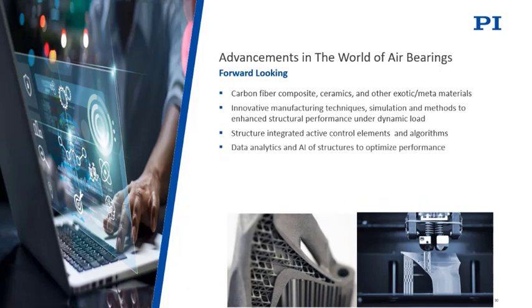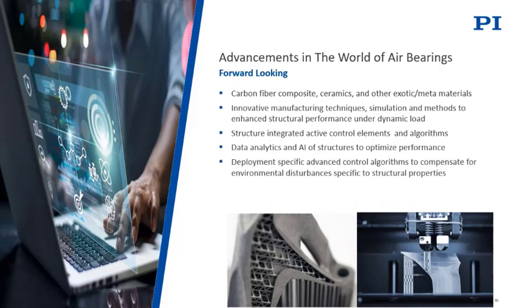Another thing which is huge these days is leveraging data analytics and artificial intelligence to continuously monitor and analyze structural behavior, control loops, and control algorithms, and help to improve performance of the motion system. We can also think about advanced control algorithms that are tailored to specific environmental challenges so we can eliminate and address disturbances that may impact the performance of the motion system.